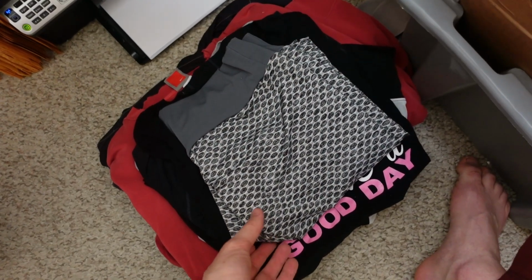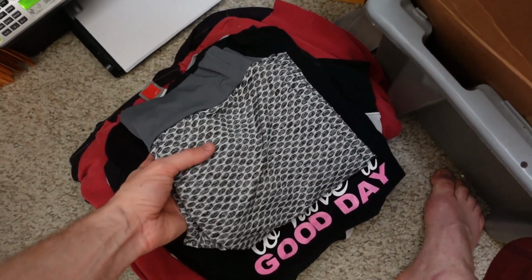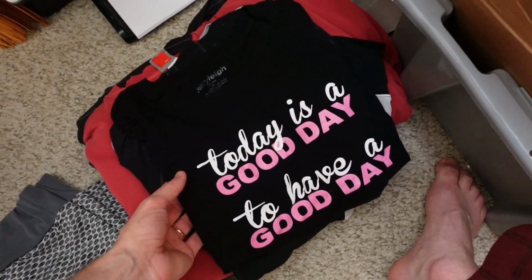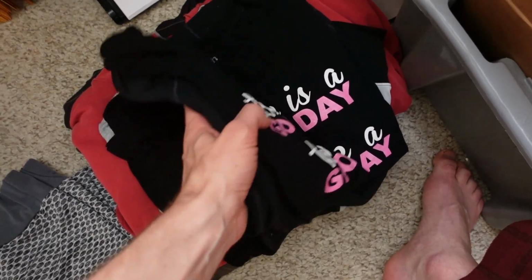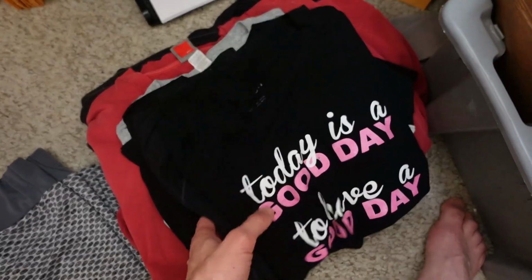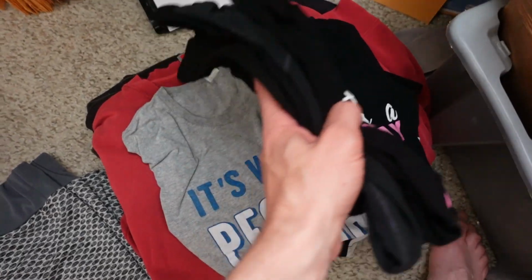So here's what I'll be listing today. I've got this little stack of storage unit clothing. This is a pair of athletic pants and a couple graphic t-shirts. "Today is a good day to have a good day." That's a good saying. Champion t-shirt there. "I'm blunt because God rolled me that way," and that's a funny one. And let's see what else we got.